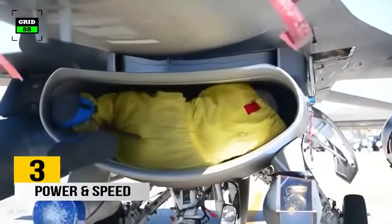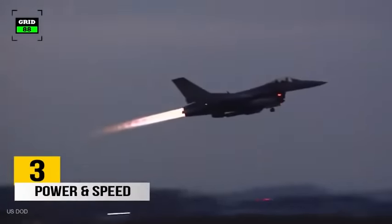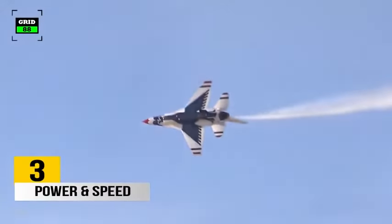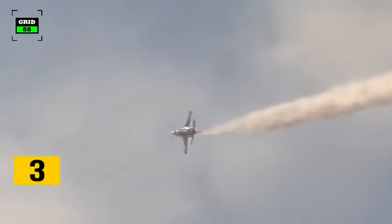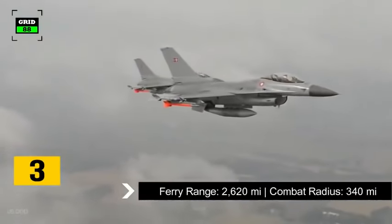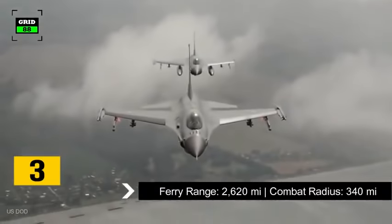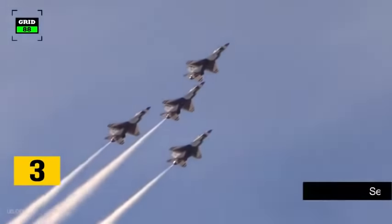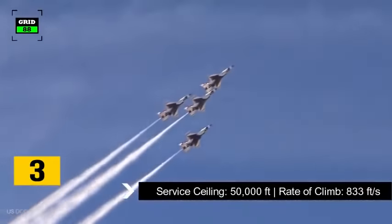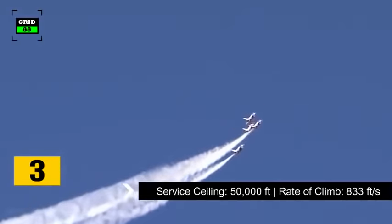Number 3. F-16 is powered by a single turbofan engine, which produces around 29,000 pounds of thrust. The aircraft can fly at top speed of Mach 2. The jet has ferry range of 2,620 miles with drop tanks, while the combat radius is around 340 miles. The jet has service ceiling of 50,000 feet with rate of climb at 833 feet per second.